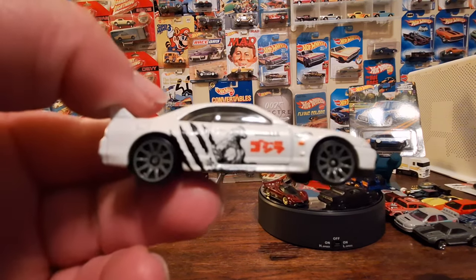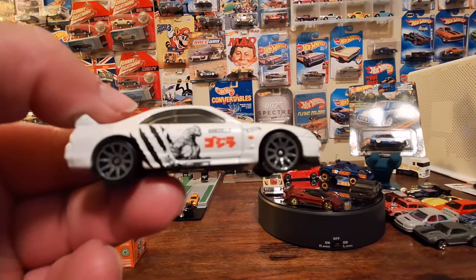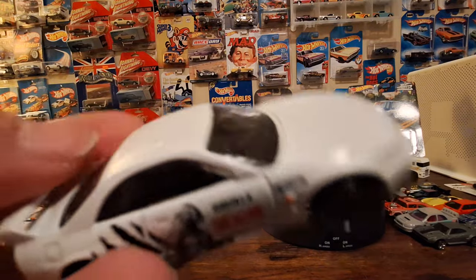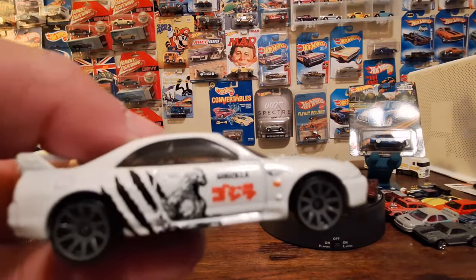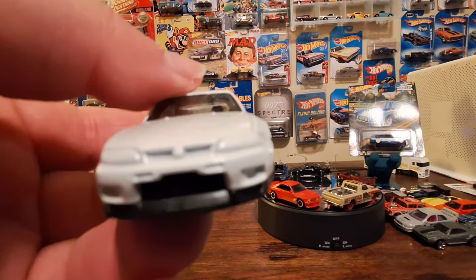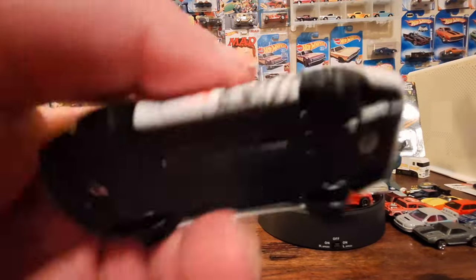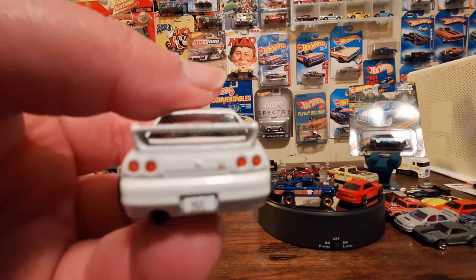And there we have it, folks. There is your R33 Godzilla. There's your design, your livery on the side. Got your pearl white paint. Well, it's enamel, white enamel. I'm sorry, I thought it maybe had a little extra. No design on the front, no details, I mean. There are your wheels, black plastic base, and then your detailed rear end, at least.